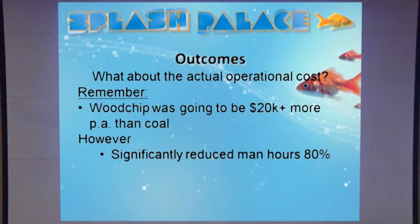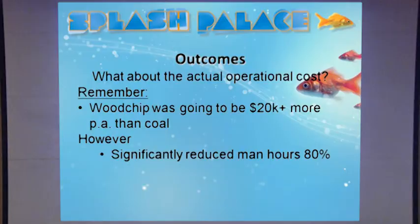Interestingly, when we did our initial cost calculations for the wood chip boiler, we failed to take into consideration a couple of things. There are significantly less man hours spent operating the wood chip boiler. We've seen a reduction from 10 hours a week to 2 hours a week, and that's a significant saving for us in terms of labour.